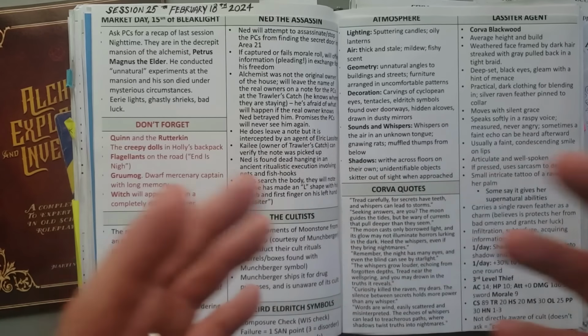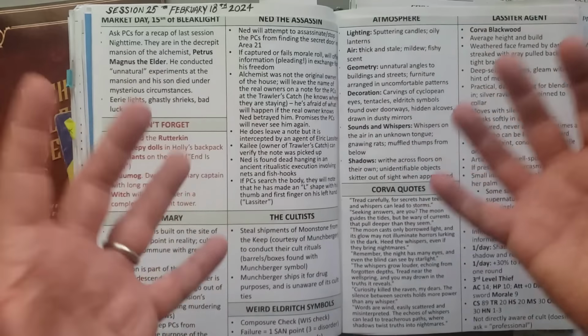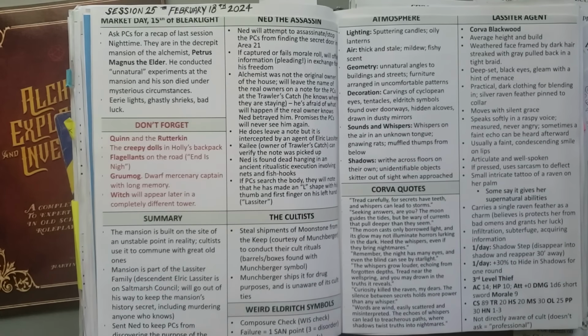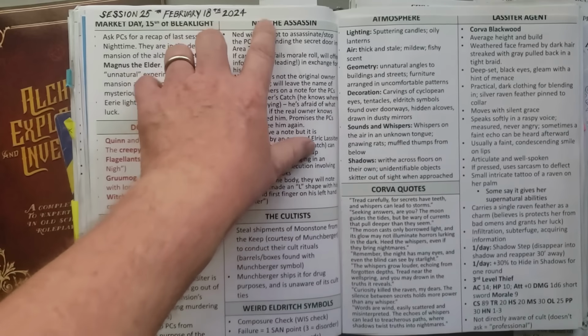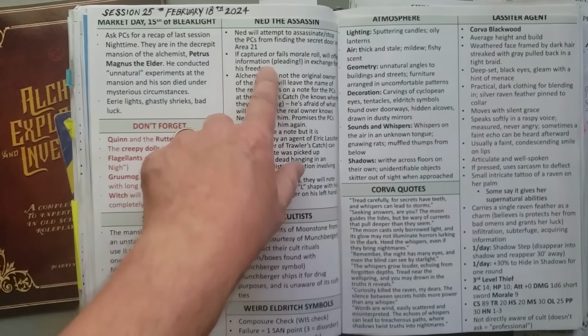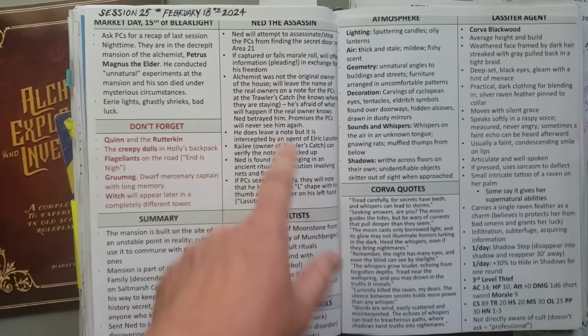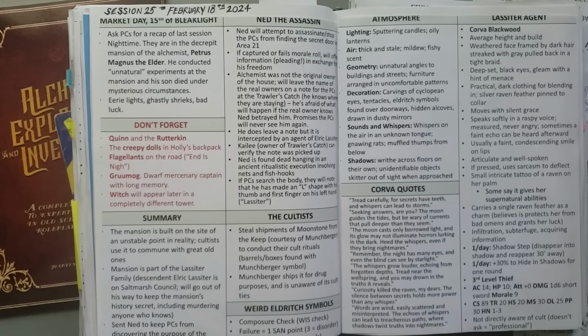So they have explored the caves. They've explored the house. They met Ned the assassin. So, again, spoiler, I guess, but it's too late because I already told you I was going to be revealing spoilers. There is a plant in this house that was put there to attempt to assassinate the PCs if they got too close to the answer.